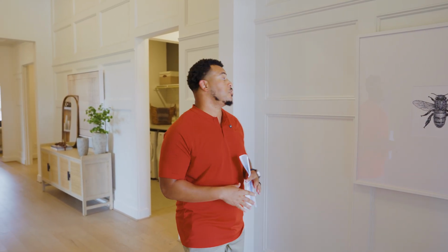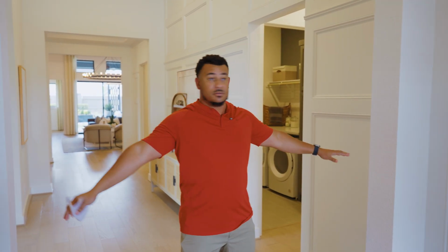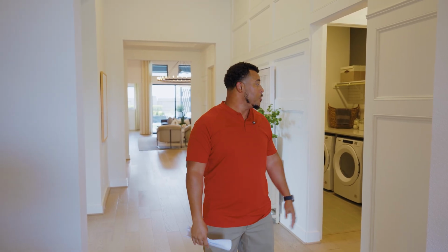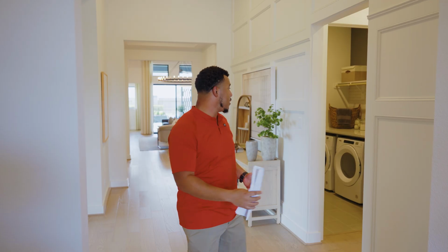Now, as you walk all the way through, you can see how big this hallway is. I'm 6 foot, and this is easily over a 7 foot wingspan. So you're looking at a pretty nice sized hallway, so it's easy to move and navigate through.